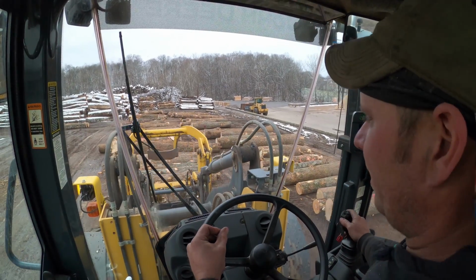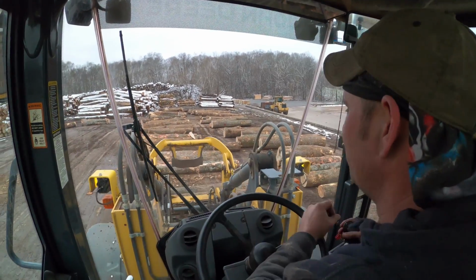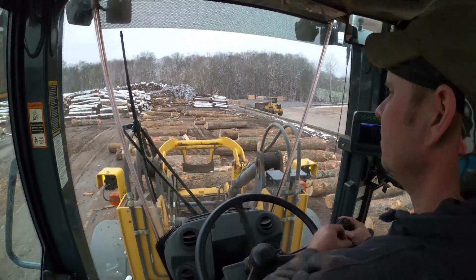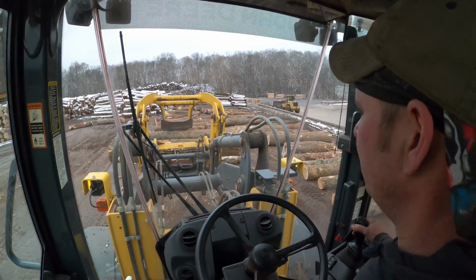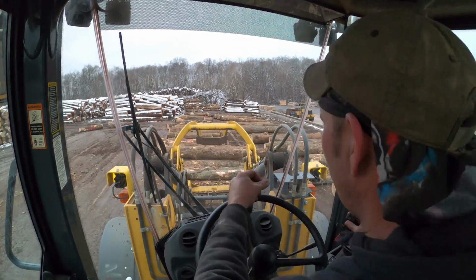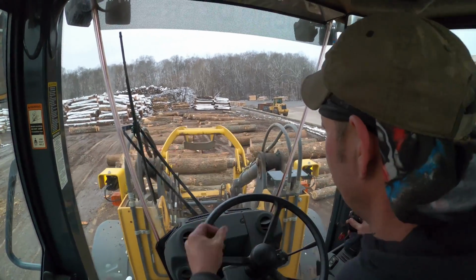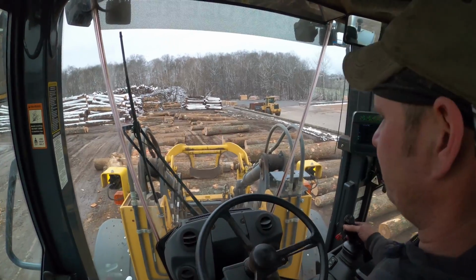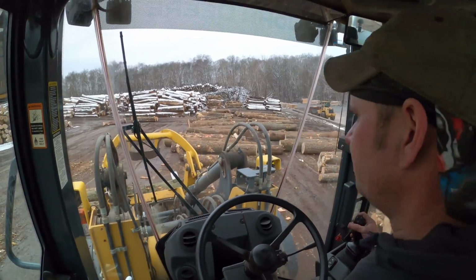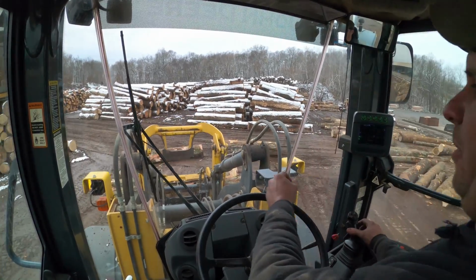Boy, this thing's responsive. Our old loader, our J, has a little bit of drift to it when you switch directions. This thing's pretty daggone responsive. Okay. Alright, these two here are soft maple.